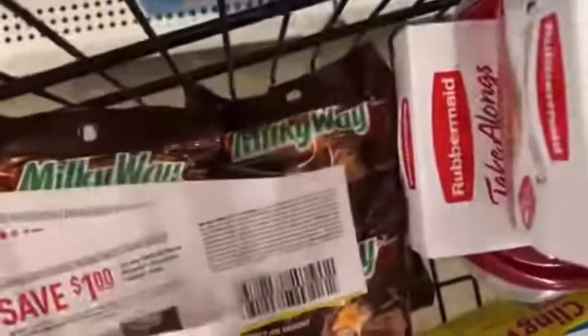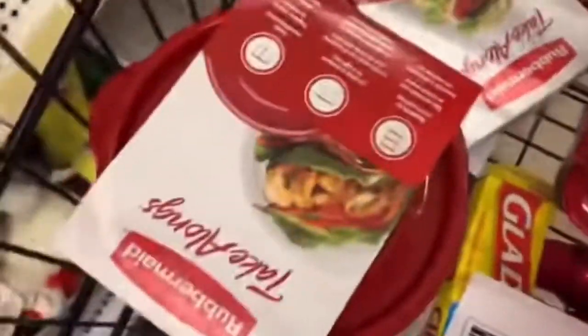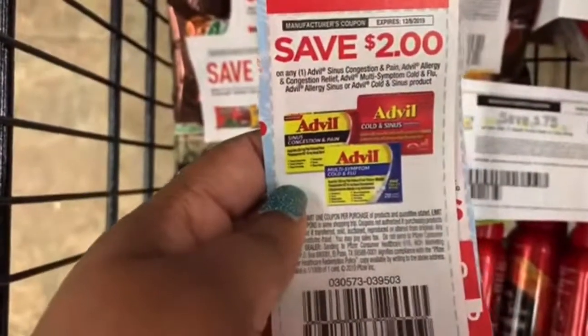I have four Milky Way, and I got four coupons for $1 off. I got my take-along Rubbermaid. I got my three coupons, so I got six of them. I got my four Tylenol, and then I got my four coupons. I got my Clean Wrap. I got my 75 cent off coupon. Got my Advil. And I got my Advil coupon, $2 off.